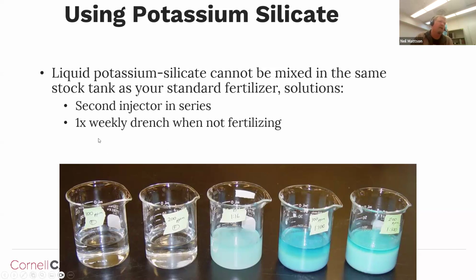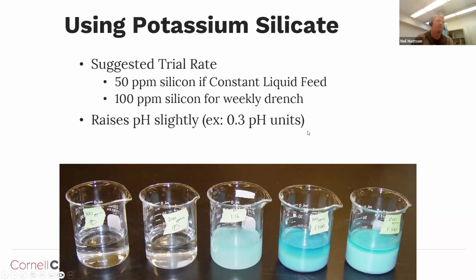The other alternative is to do a once weekly drench when you're not fertilizing. So you could switch the injector stock tank line over to a different stock tank for that once per week. And my suggested trial rates, which I highly recommend doing your own in-house trials with a small number of plants, would be to use potassium silicate at 50 parts per million silicon if you're using it as a constant liquid feed, or if you don't have that second injector, then use it at 100 parts per million silicon as a weekly drench.